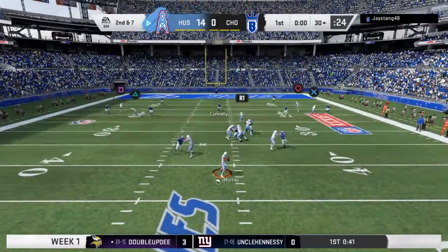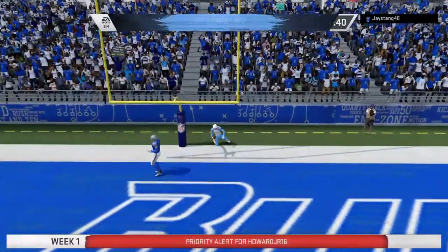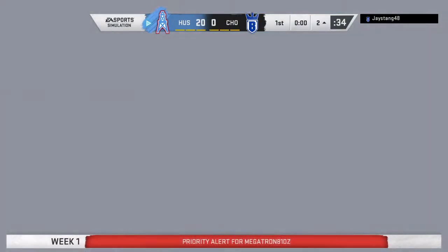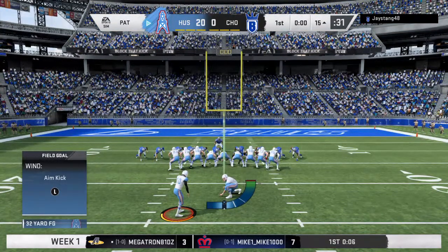Looking to throw again on second down. Murray, he's going to fire one deep over, and got his man. It's caught. Touchdown, Houston. Will Fuller doing it again with his third touchdown here in the opening quarter. And his guys find a way to stretch that lead.